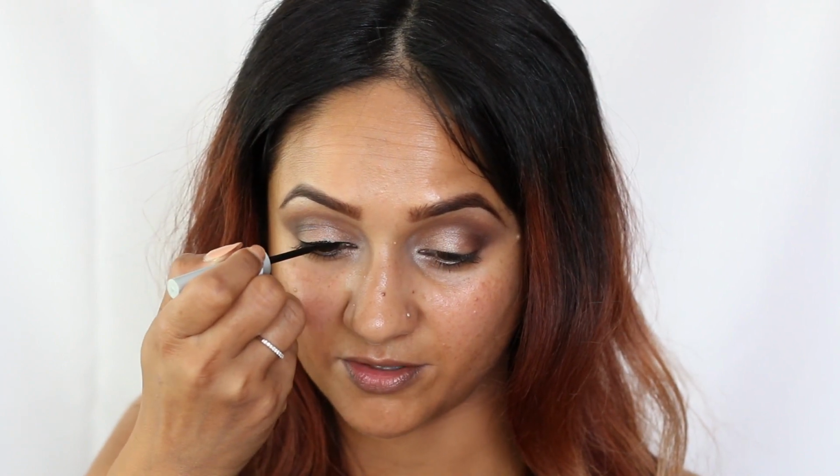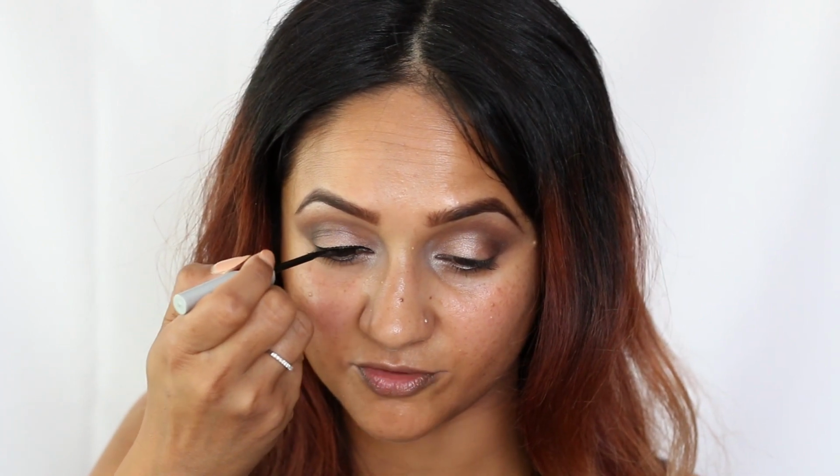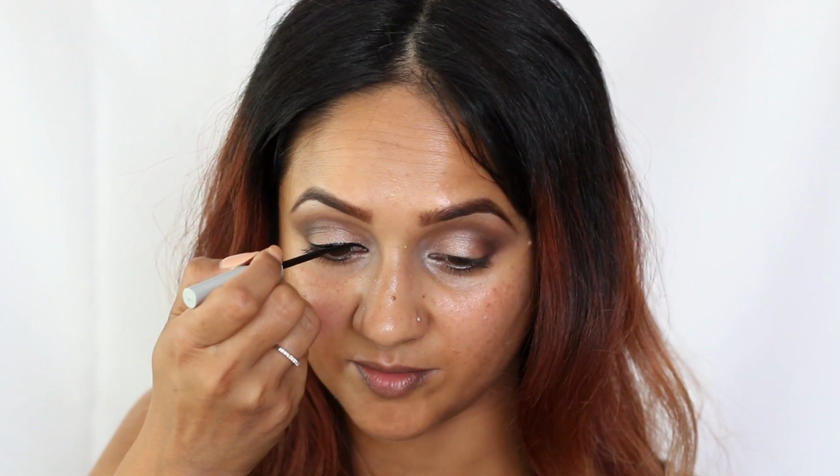So for those of you that are kind of new to liquid liner, a good way to get used to using it is to just sort of dry it out on a tissue first before you apply it. That'll take off the excess and it'll make it a little bit more foolproof when using it. And now you have your eyeliner on, and we're gonna move on to mascara now.